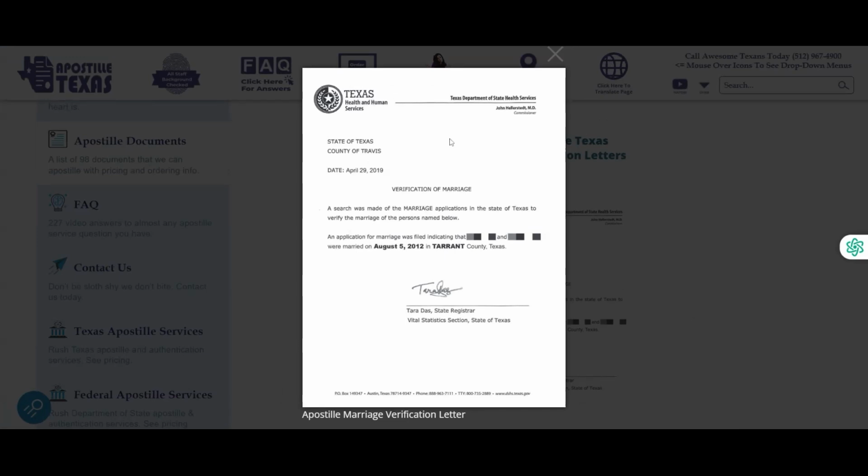So Texas Vital Records is based in Austin, Texas, and they cover all 254 counties in Texas. Yes, there's 254 counties in Texas. So they can get you a verification letter for all 254 counties.